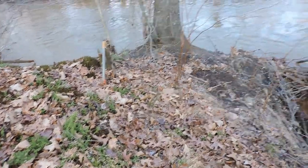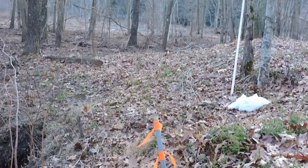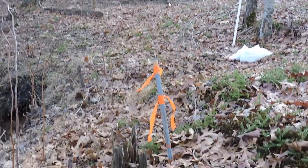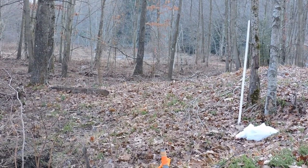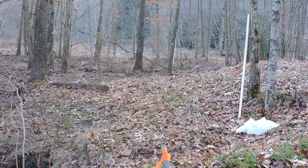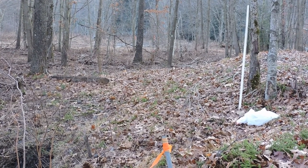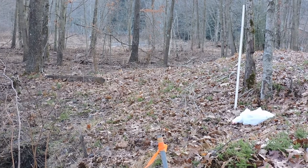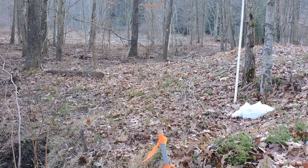So let me finish fixing this post and then I'll show you my plan. Alright, I'm standing approximately right on the line here. You see the near post, and in the distance between those trees I think you can see the orange from the next one. So I'm getting a reference point to know where my property line runs once it goes past that duck blind or whatever it is, duck nest. Alright, I'll come back.